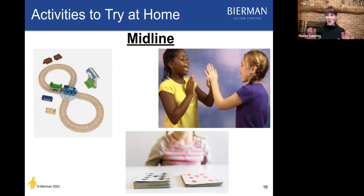And card games, simple card games. This does not have to be poker. It can be something like you have a black pile and a red pile, and with one hand, you're sorting red to red and black to black. And they're on either side of that child's midline, so they're having to cross to sort. That can look a lot of different ways.